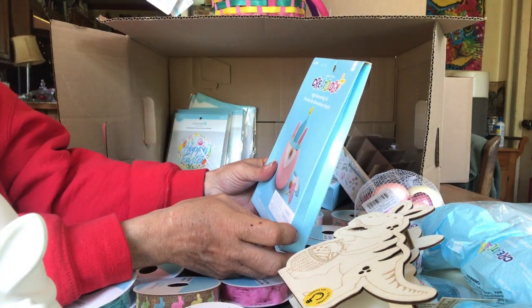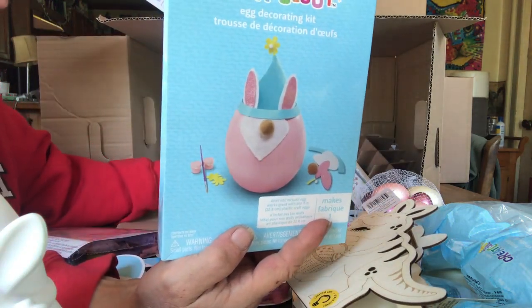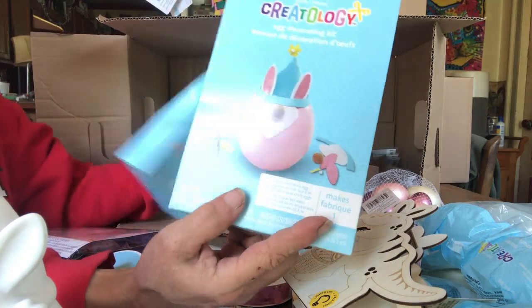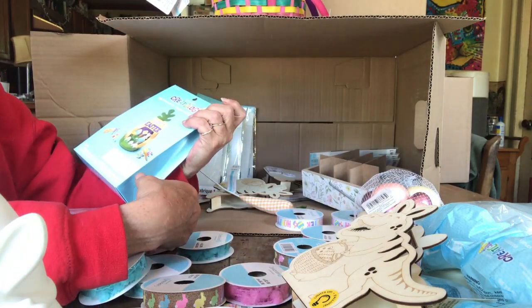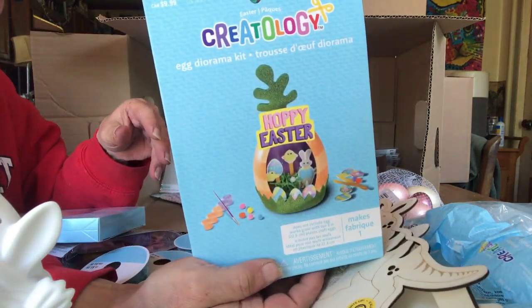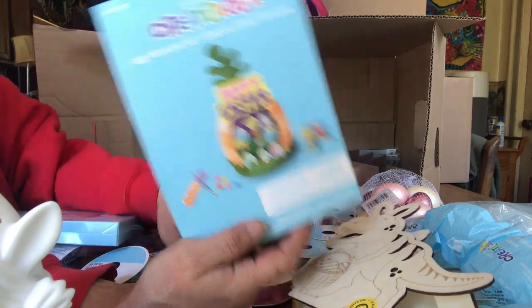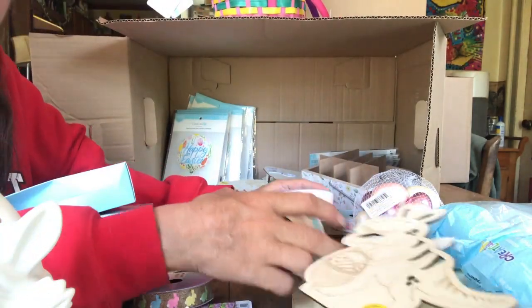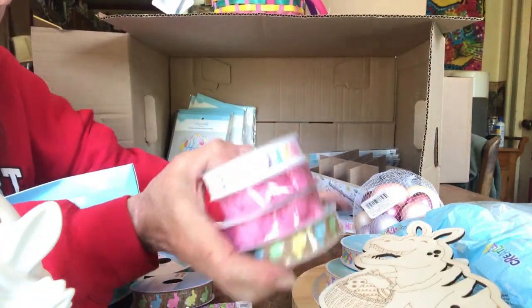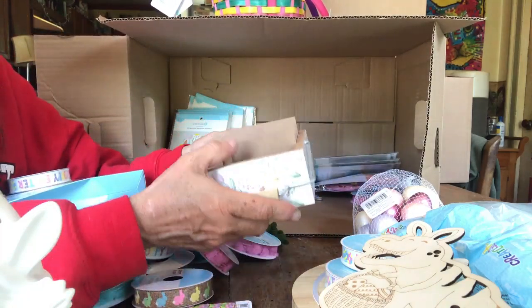Egg decorating kit. Huh. Must be for a big egg. It's a big egg. Oh, yeah, because then these, you'll see the dioramas. Here's a kit for those. So it catered to the stuff that they sold. That's cool. I'm making a mess. I'm not being very organized this time, am I?